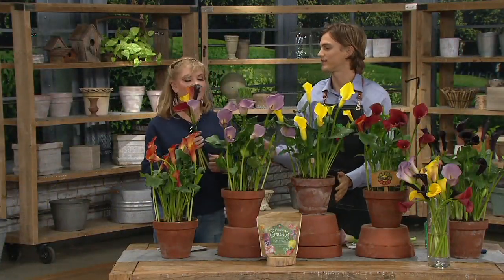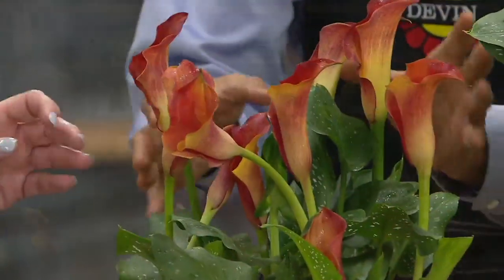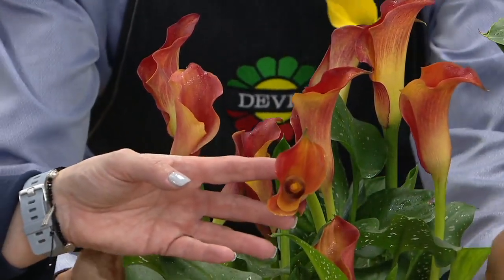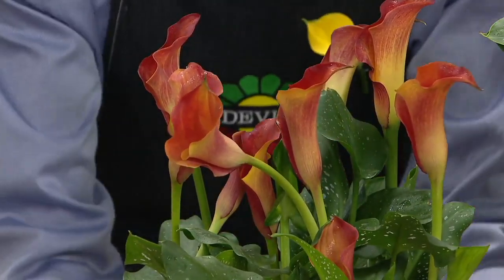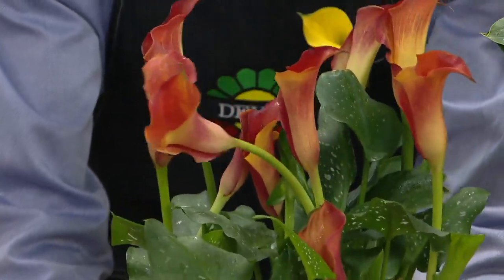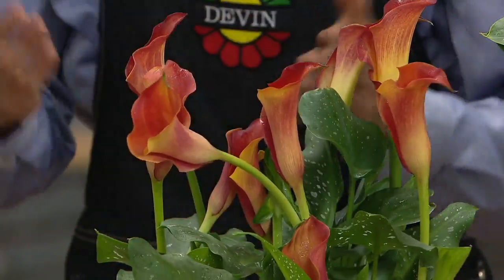Yes, you get this beautiful, look at this one. Sunset orange color that is so phenomenal. This is actually the first time I've ever seen a calla lily in this gorgeous color. And the amazing thing is, from the day that you plant your bulb, in order to get a plant that looks this size, that is full of blossoms and full of flowers, it only is about 6 to 8 weeks of waiting. Really? It's that fast and it's that easy.